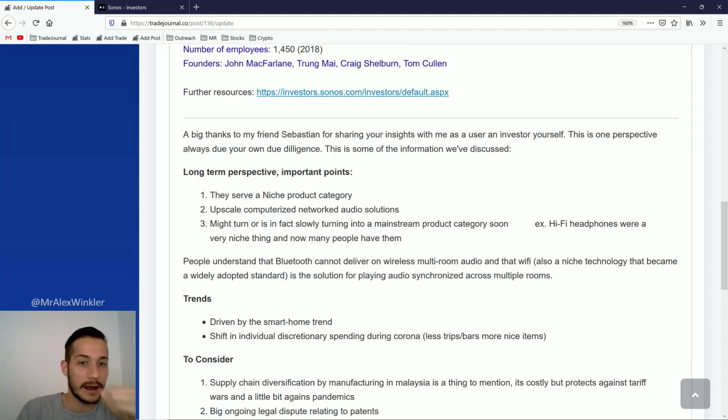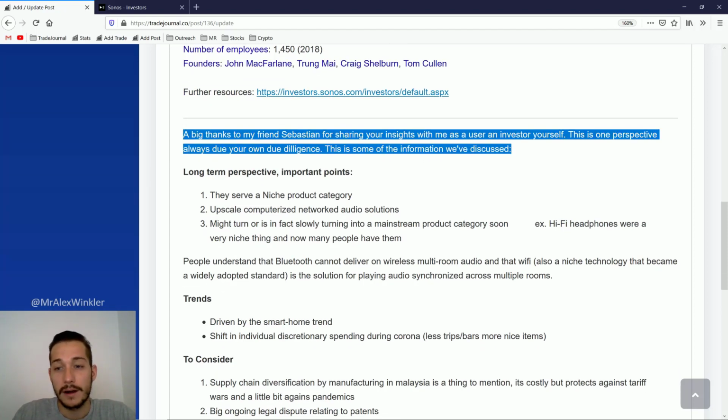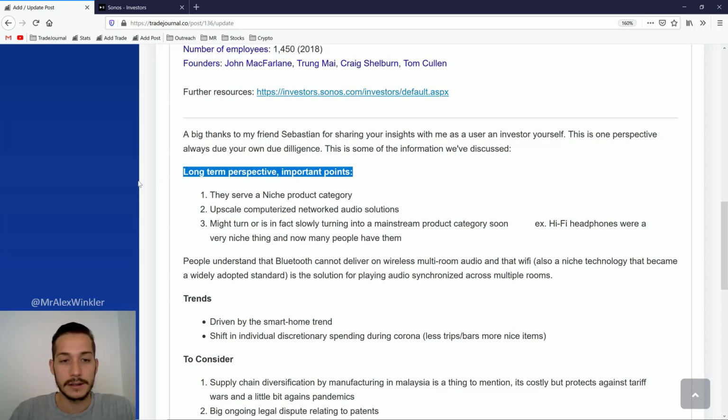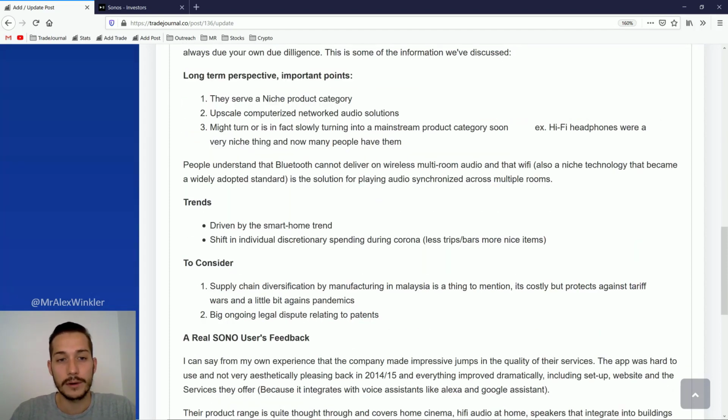Here's something, and I want a big thanks to my friend Sebastian for pointing a lot of this out. Obviously, you guys want to do your own due diligence, and this is just one perspective with a little bit of mix in from my own perspective. But let's talk about this a little bit. Long-term perspective, important points. They serve a very niche product category. It's on the middle to high end of an overall speaker system.